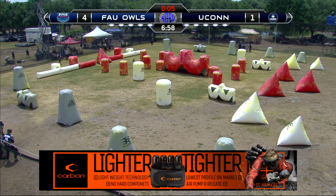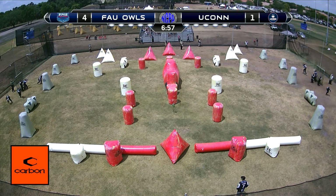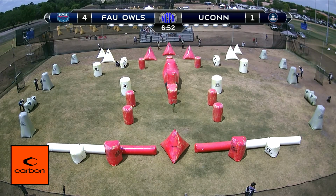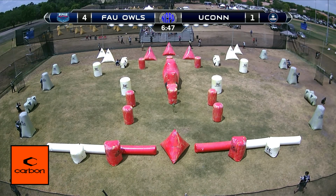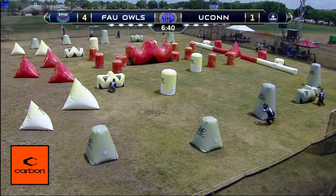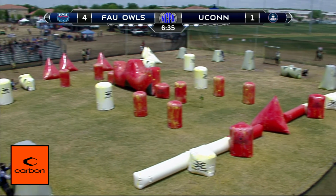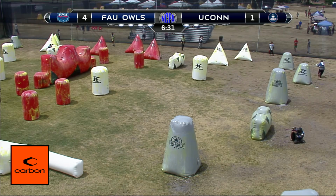So, FAU in the driver's seat right now, up by 3. And Catfish, as we're watching some of these better teams play out here, the element of control for teams like Central Florida, FAU right now, Texas A&M, their ability to get to the important spots, make the moves when they need to, but most importantly, get kills. I mean, look at UConn, the frustration starting to set in. They lose 3 bodies, and Silverman comes in and takes his goggles off and spikes them directly into the ground. So definitely, I'd be frustrated too.